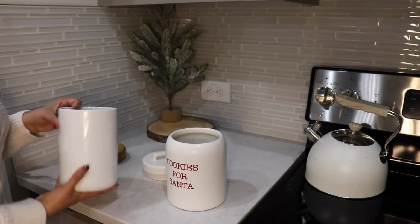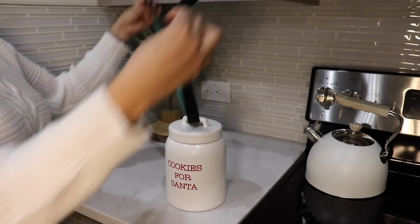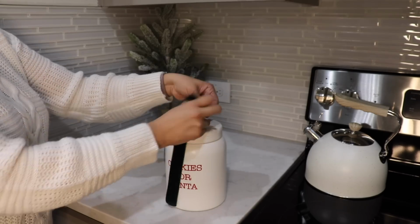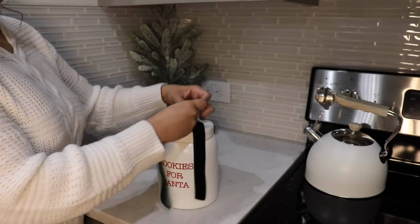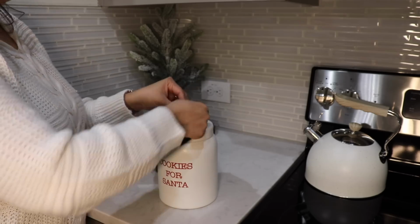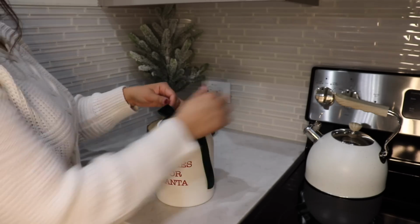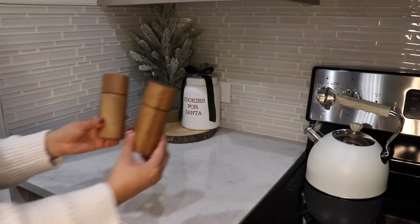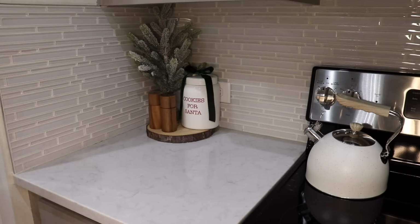And I also want to keep each space in the kitchen functional. So in this little cookie jar, I'm putting all of my tea, which I drink often, so it's perfect to store there. And then adding some green velvet ribbon. I love it. I think anything velvet and green, that green color for Christmas just looks beautiful. And I wanted to tie in a little bit more of the green because the spoon rest I'm going to put here has green. So I think it goes perfectly together.